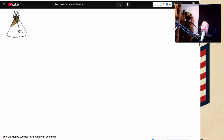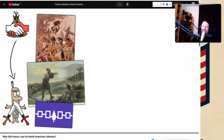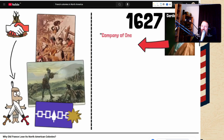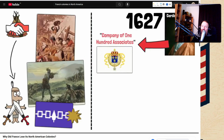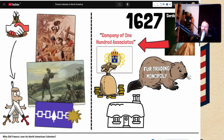And while friendly relations were established with a lot of the indigenous populations, the French also used those alliances to fight other natives. In fact, war with the Iroquois was important for their expansion. In 1627, the famous Cardinal Richelieu, advisor to King Louis, founded the Company of 100 Associates to invest in New France, as he wanted their North American colonies to be as important as the British ones were. The company was granted a monopoly to manage the fur trade in the colonies of New France, and in return was supposed to settle French Catholics in New France.